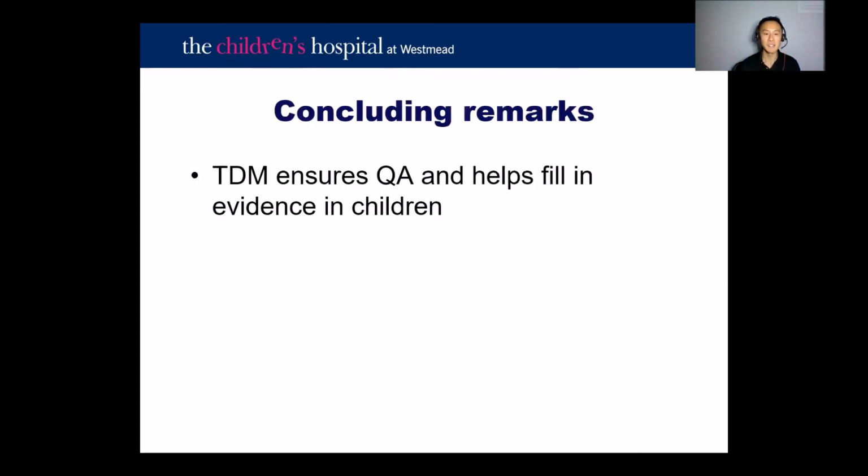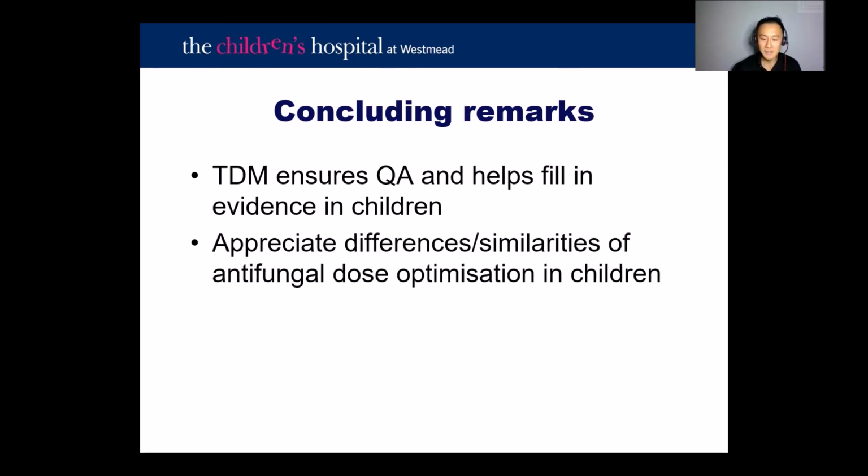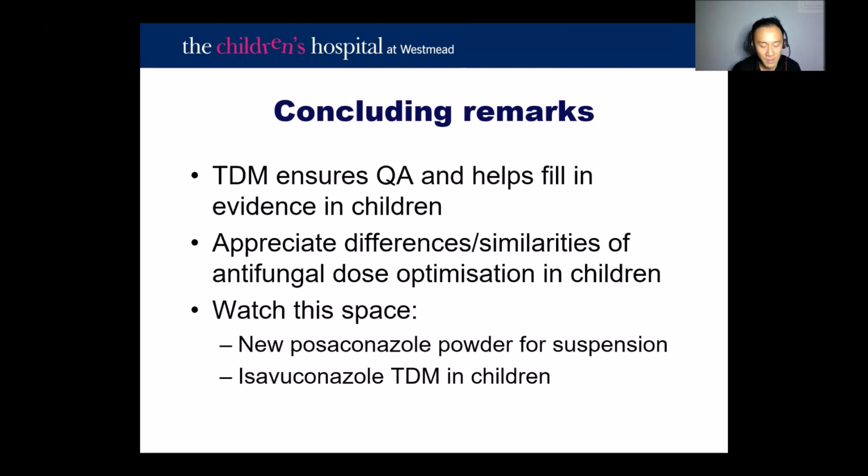So, concluding remarks. TDM has a strong utility, especially in kids when there's a lot of gaps in evidence. We don't have those phase 3 randomized controlled trials in children. Appreciate the similarities and differences, especially in posaconazole and voriconazole. Know what's causing that intra-patient variability. Appreciate that next time when you give your dose recommendation when you see your next level. And what's really exciting to me is this new posaconazole powder for suspension and TDM of isavuconazole in children.